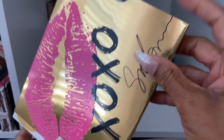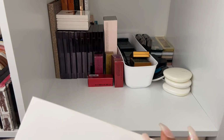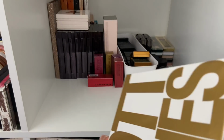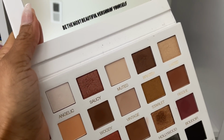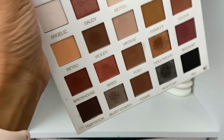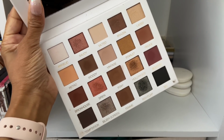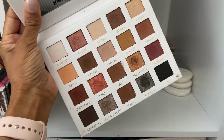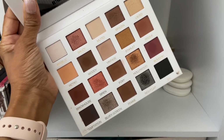Okay, so I bought the Scott Barnes palette, and I love it. Which one is this? I can't remember which palette this is. I guess it's just the neutral one. This palette, y'all, I still love this palette, and I'm not ready to part with it. I love every shade in here. The metallics are beautiful. The mattes blend great. This is a really great palette.